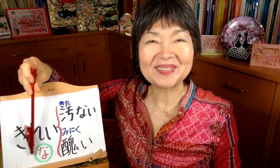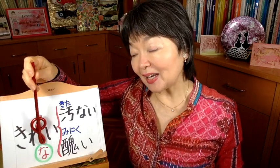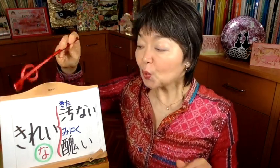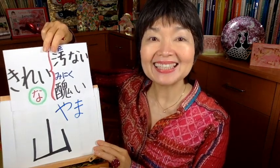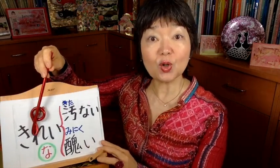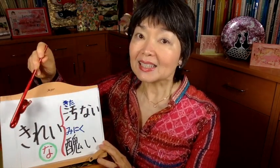and きれい, beautiful. But do you remember きれい? Even though the ending is e, this is not an i adjective. This is a na adjective. So we must put na before the noun. きれいな山, beautiful mountain. きれい, beautiful. The contrary, ugly, is 醜い. But also the contrary of きれい can be 汚い, dirty, because きれい can be clean too.